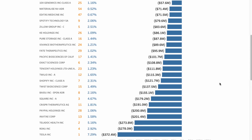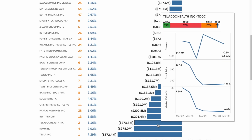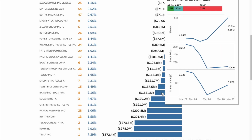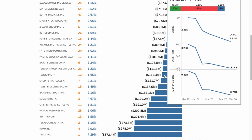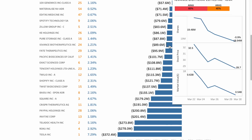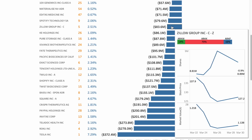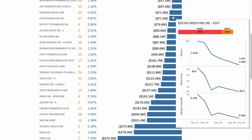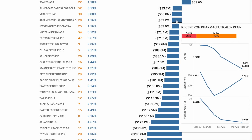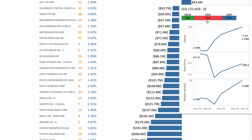Yeah, most of them are hit by the stock price going down. I can hover over it so that you can quickly take a look. Health, Invitae, CRISPR, Square, Baidu, Shopify, Twilio, Tencent, Exact Sciences, Pacific Biosciences, Fate Therapeutics, Iovance Biotherapeutics, Pure Storage, KE Holdings, Zillow Group Inc., Spotify, Editas, Materialise NV, 10x Genomics, Regeneron Pharmaceuticals, Veracyte Inc., Silvergate. So those are all the ones that are in negative, taking the overall fund down.